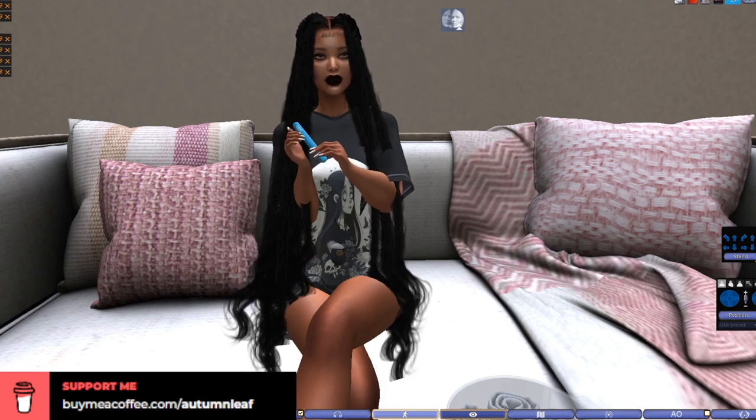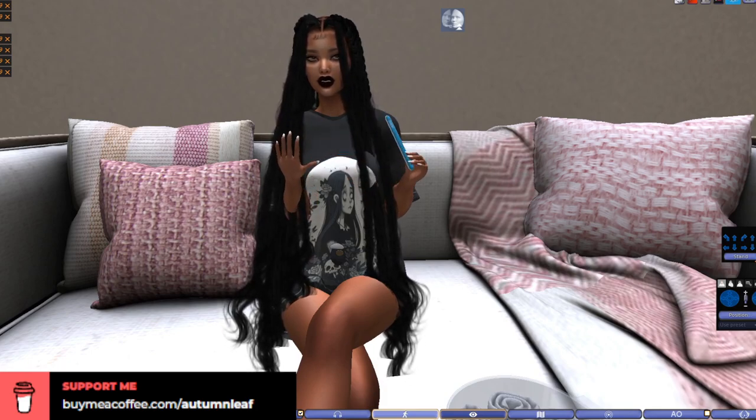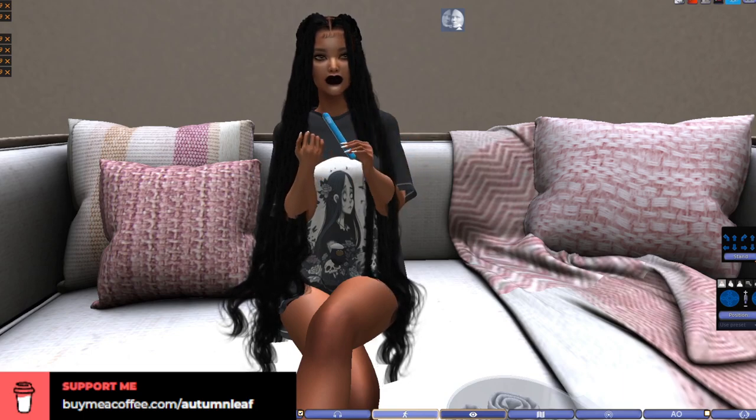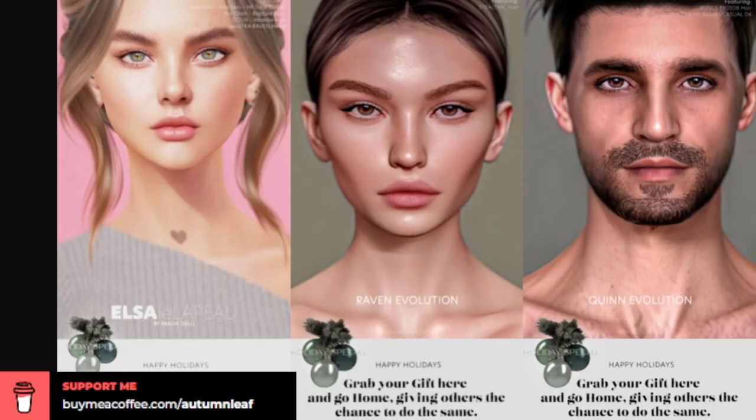You just don't want to wait, but me, I have a Lelutka head, and it wasn't a gift. Okay, so I'm gonna show you. It's the Raven head. Okay, it's this one. So each year they give away two heads, one for women and one for men. The Raven Evolution is for women, and the Queen Evolution was for men.